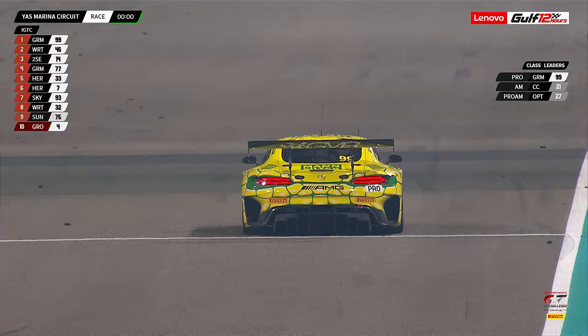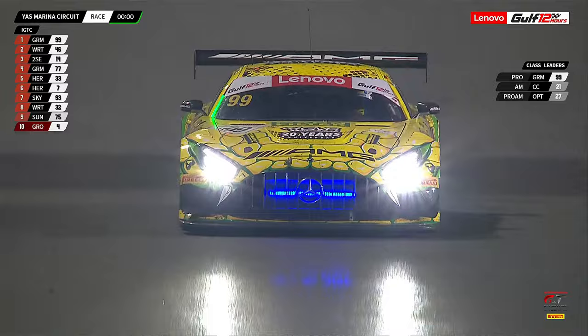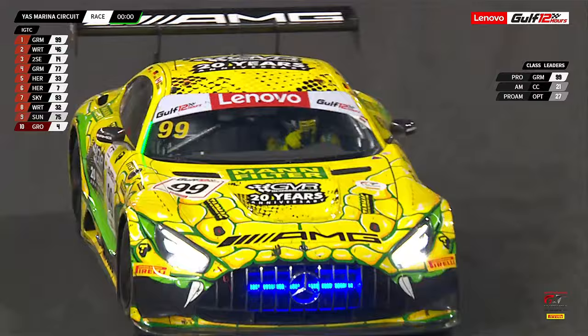Chris? Yeah, just a quick update for the 75. Engine-related issues. The team relayed to Philip to stop the car to avoid any further damage, so it's engine-related. OK, so they had the brake drama, then an engine problem on top of it. Thanks for that. No such dramas, though, for Mauro Engel coming out of turn seven.